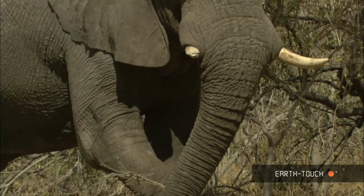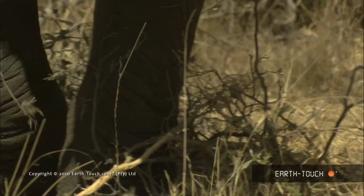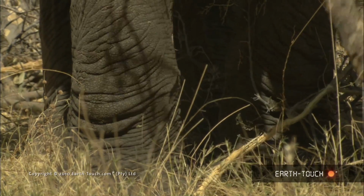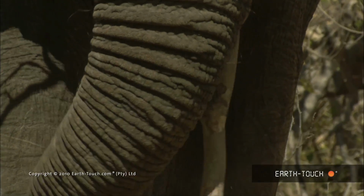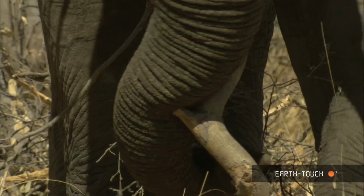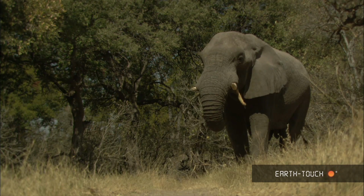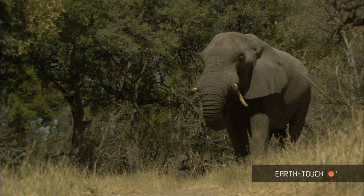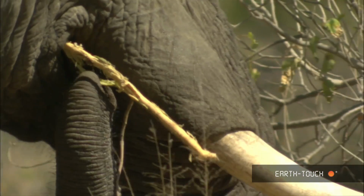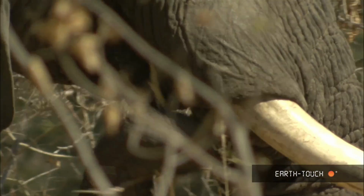This guy is feeding on a Kalahari apple leaf, and it's just come into flower. The elephant picks off little pieces of little branches, and you watch how he puts them into his mouth and then rotates them slowly with his teeth in his mouth. All he's after is little strips of bark from the smaller branches.